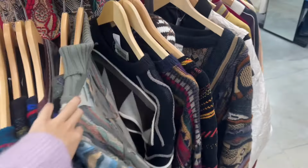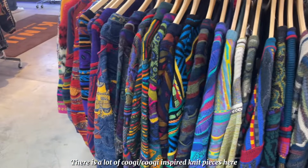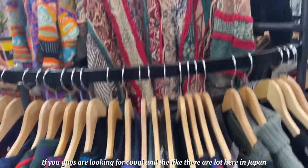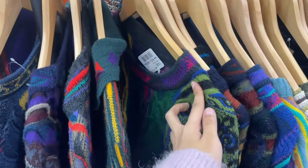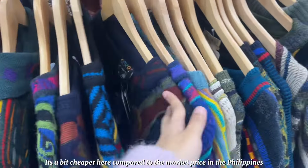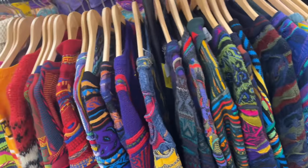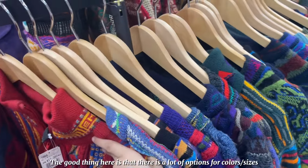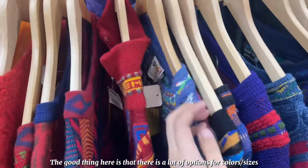Guys, look at the kugi. Guys, puro kugi here. Oh, if you guys are looking for kugi, sobrang rami sa Japan. That's expensive. Well, medyo same price lang. Kung magkano yung bentahan sa Philippines, ganun din. Usually 8,000 to 9,000 pesos. But here, at least, sobrang rami ng pagpipilian.